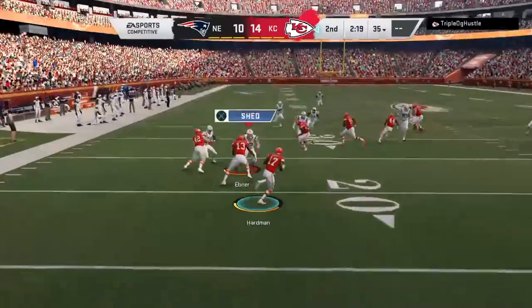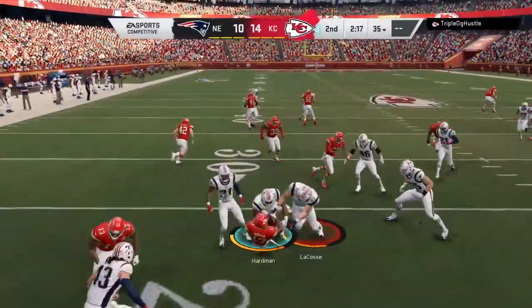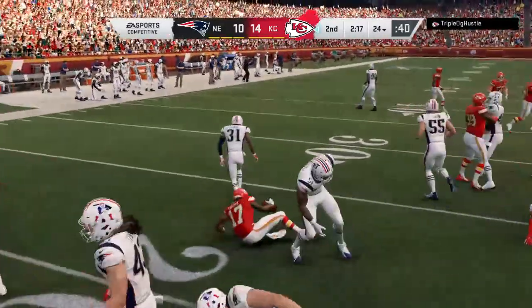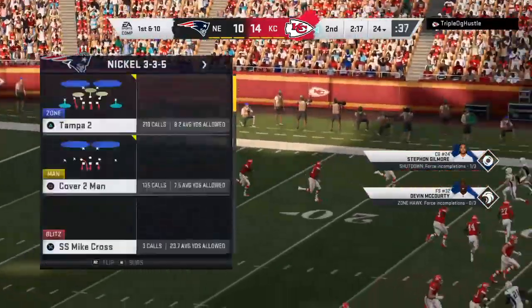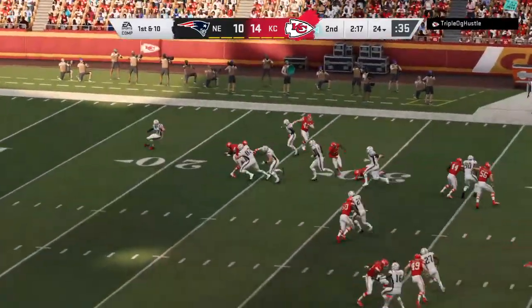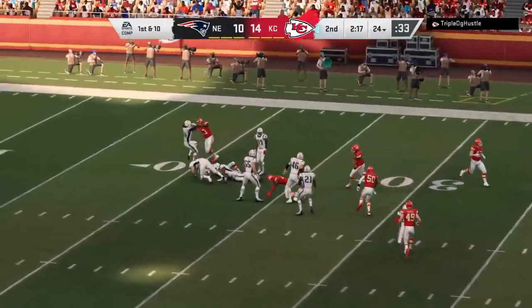This will be fielded at the 6. And he'll be brought down at the 24-yard line. The Chiefs take over 1st and 10 at their own 24-yard line.